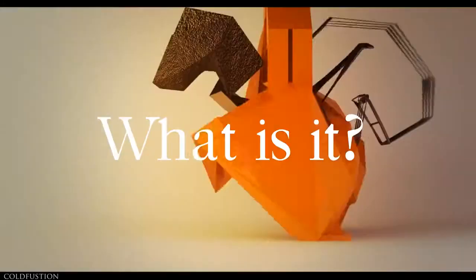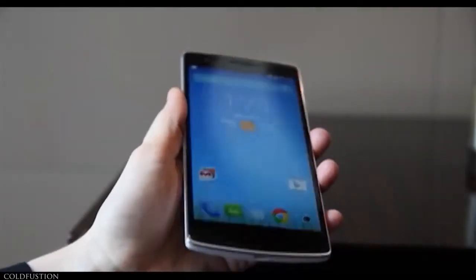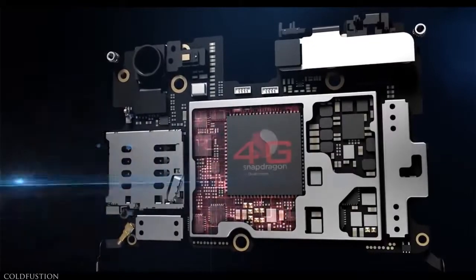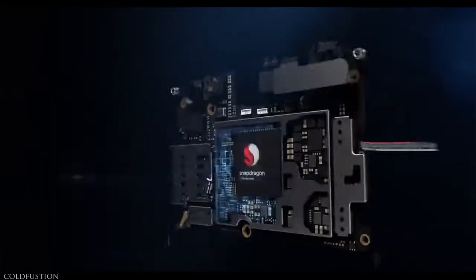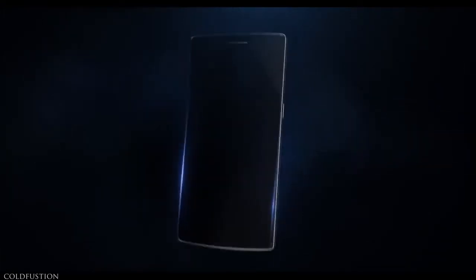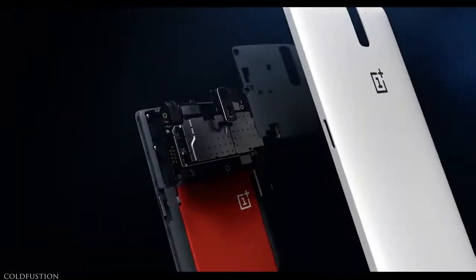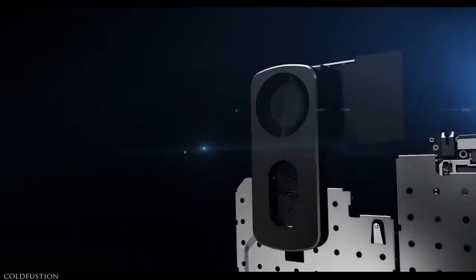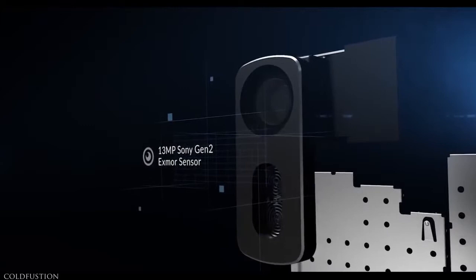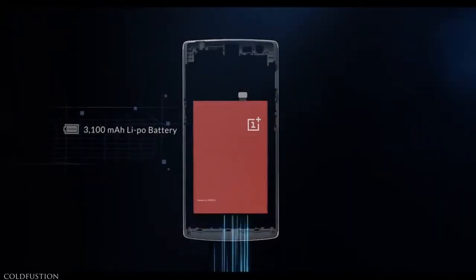Let's start off simple. What is it? The OnePlus One is yet another flagship device. It features a Snapdragon 801 processor with an Adreno 330 GPU, 3GB of RAM, and a 5.5-inch JDI display. And for those of you who are wondering, the acronym JDI stands for Japan Display Inc. It's a joint venture between Sony, Toshiba, and Hitachi. On the rear there's a 13-megapixel Sony lens that can shoot slow motion at 120 frames per second in 720p, and powering it all is a 3100 mAh battery.